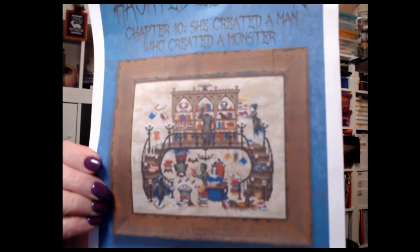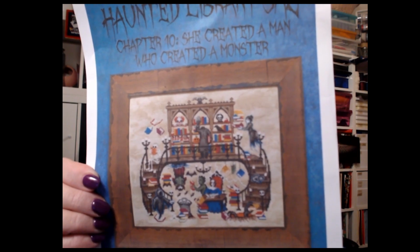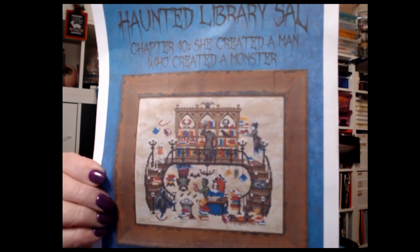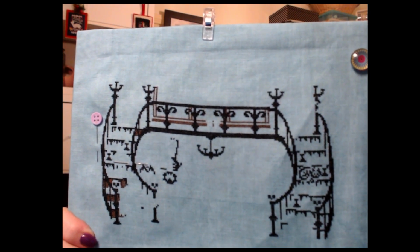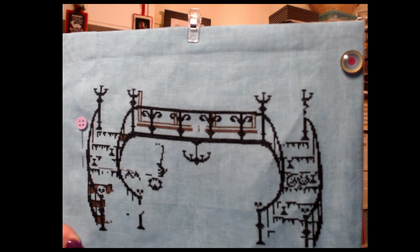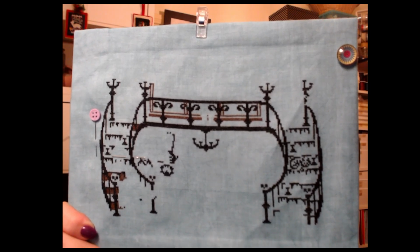WIP 24, Haunted Library by Lola Crow Designs. This is part of a sale with Belushi stitches and animal stitches. We started after the other sale finished. I'm doing mine on 40 count Whit Sunday from number 12 Stitch Co. A beautiful colour. And I started on the 10th of December 2022. Again, where the pins are, sad story. More unpicking. One thread.